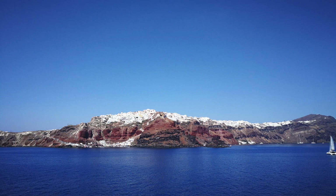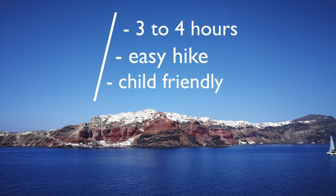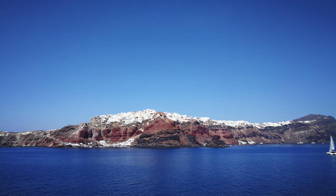The Fira to Oia hike is actually pretty easy. It takes about 3 to 4 hours easy walking, and there are basically no steep hill climbs on the way. The path is mostly similar to a sidewalk, small parts are on dirt paths. The path is not made for strollers, but as long as your child can make it through the 4 hours, he can definitely come with you.